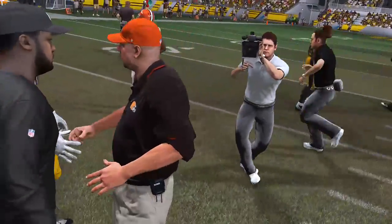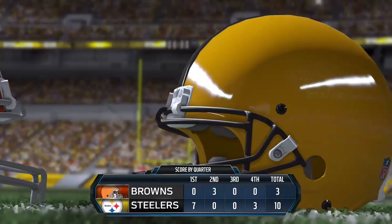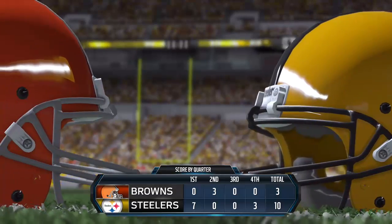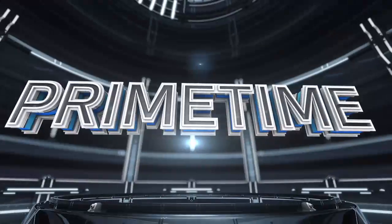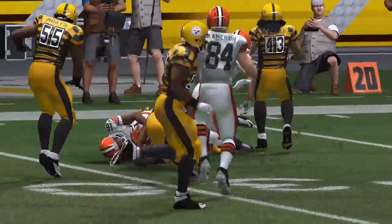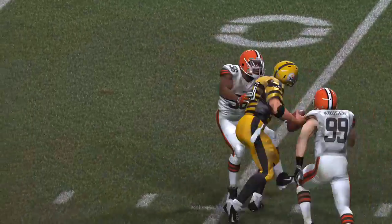Bell in the backfield, single back set. Will go on the ground. Taken down a yard short of the first. When you run the football like this and you show toughness, there is no doubt. When you fake it and try to throw the football down the field, the quarterback's going to have all day to get it done. Second down coming up.